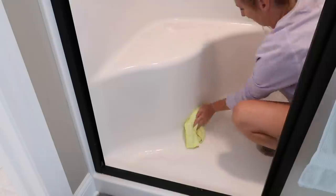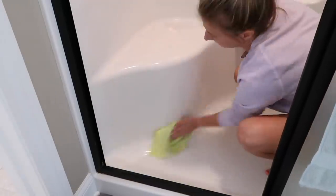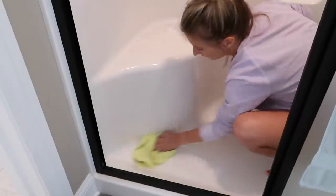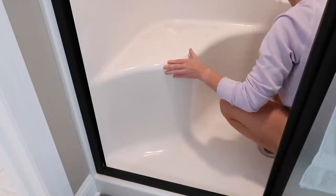I must say, I was really impressed with this cleaner, and you're going to see me using it in my bathrooms moving forward because I think it's a really, really great product. But now that everything is deep cleaned and not full of sickness anymore, everything is disinfected, I cannot wait to start using this foaming product on my countertops in the bathrooms.